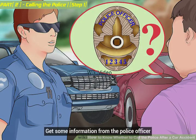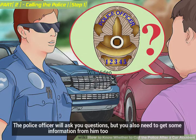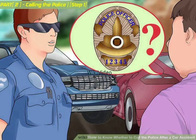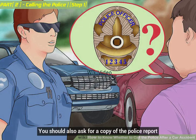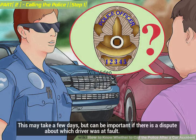Get some information from the police officer. The police officer will ask you questions, but you also need to get some information from him too. You should be sure that you record the name of the officer on the scene, as well as his badge or ID number. Note down his phone number and the police report number for the accident. You should also ask for a copy of the police report. This may take a few days, but can be important if there is a dispute about which driver was at fault.